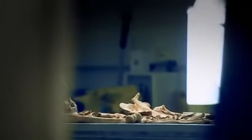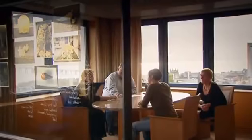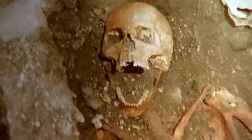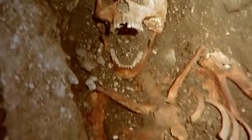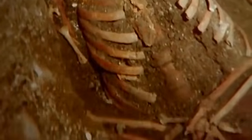Back in Dundee, Wolfram has some more surprises. The results of his isotope tests on the knight's back tooth reveal where he grew up. Are we about to find out if he was English or Scottish? Can you take us through what you've found about our gentleman from Stirling Castle? What we have found so far from the two molars we had in our lab is that during that period, let's say generally 8 to 15 years of age, this person has definitely not lived in Scotland.